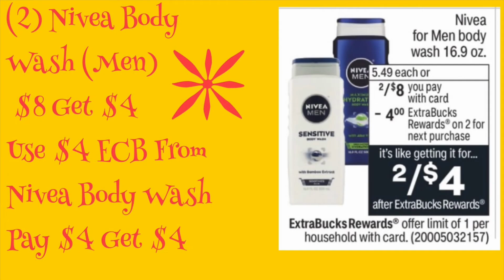So now with this deal, it is the Nivea body wash for the men. They are two for $8. When you buy two, you get back a $4 extra care buck. But guess what? We have a $4 extra care buck that we just got back from the Nivea Women's Body Wash. So you're going to use that $4 towards the $8. You're going to pay $4 out of pocket. And guess what? You're going to get back a $4 extra care buck, making it completely free for these two bottles of Nivea for men body wash.